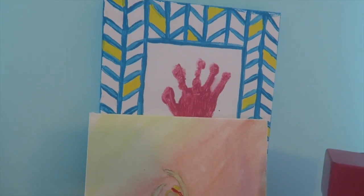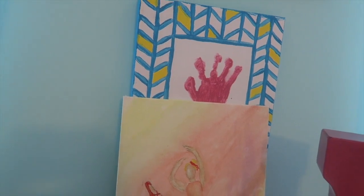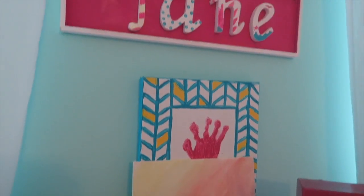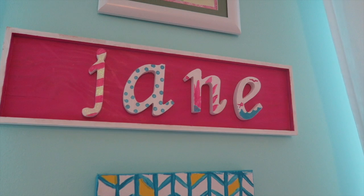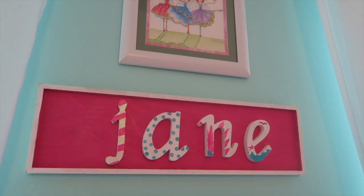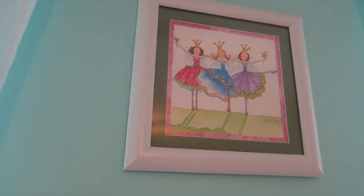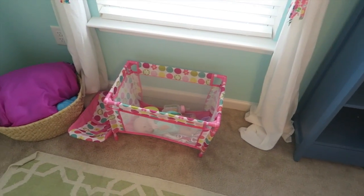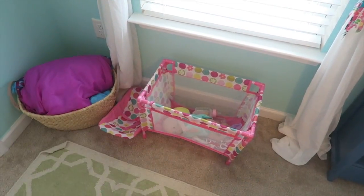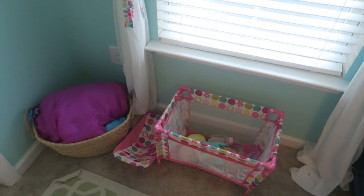Here is Jane's handprint. We do a handprint when the kids are 1, so Piper doesn't have one quite yet, but there's Jane's. And then this was made by her Aunt Jen, which is really cute. And then this was a present as well, some little dancing princess queens up here. So down here we have Jane's doll baby's crib and chair. This is where she keeps them right under the window to play with.